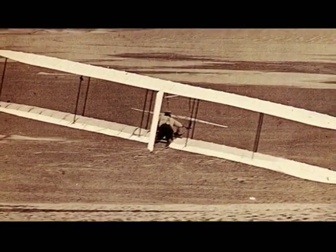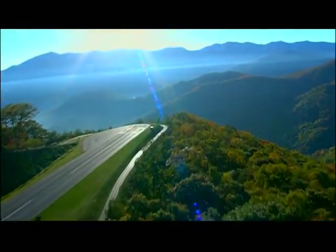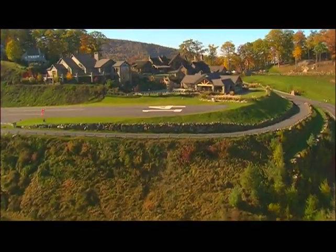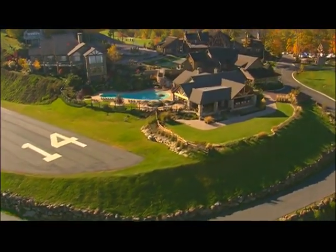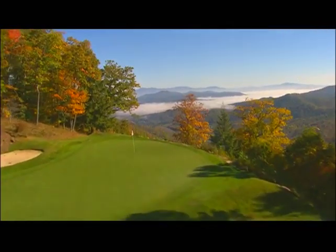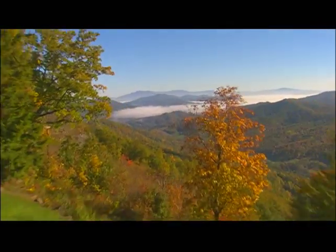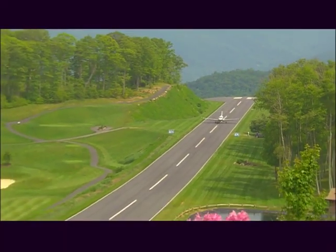Today, the same passion for aviation remains. There are few places in the world that are specially designed around the love of aviation. Mountain Air Country Club is just that. A private mountaintop club community nestled in the Blue Ridge Mountains of North Carolina, with the highest runway east of the Mississippi at its very heart.